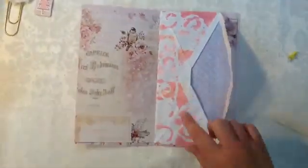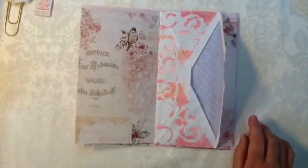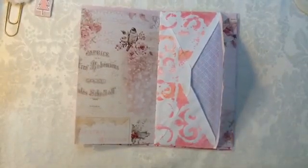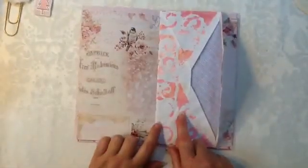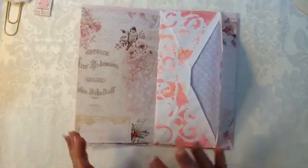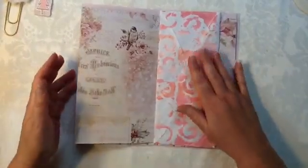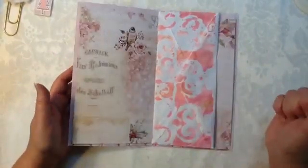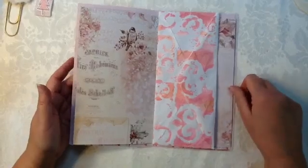Oh, isn't that cool? I'm glad that worked out. That was something I was just trying to guess. Isn't that cool, Lucy? Oh my gosh, it's amazing it worked. I've not seen anybody do that where they deconstruct an envelope and attach it to their insert and then construct it again. So that was pretty cool. I'm glad it worked. Okay, so now let's do some stenciling.